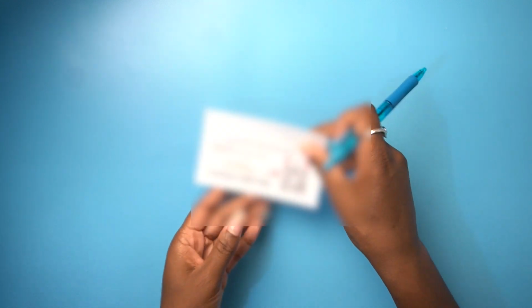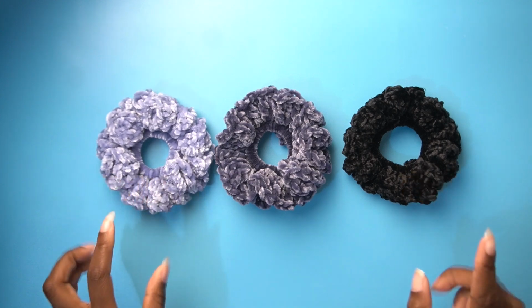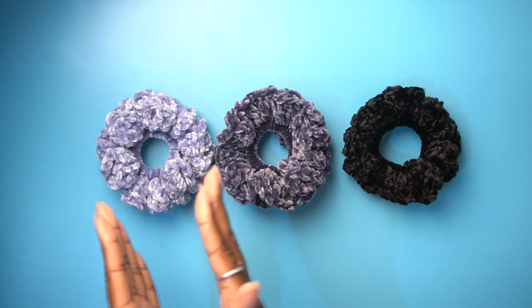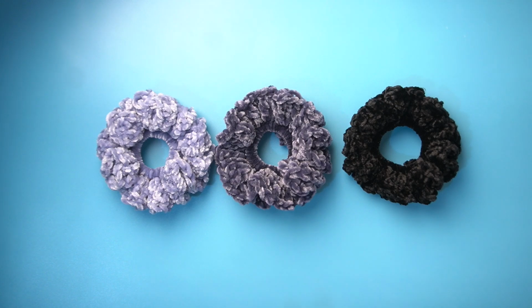Okay, I've written my note. As you guys know, I wrote on the front and the back because I just had so much that I wanted to say. And so yes, now we need to start packaging. Okay, so here are the 3 scrunchies in their gradient order. I love this color combo. They truly look so good.